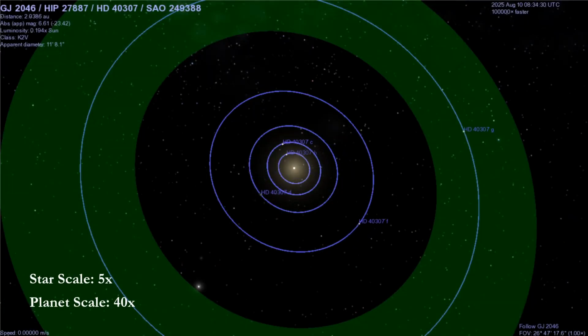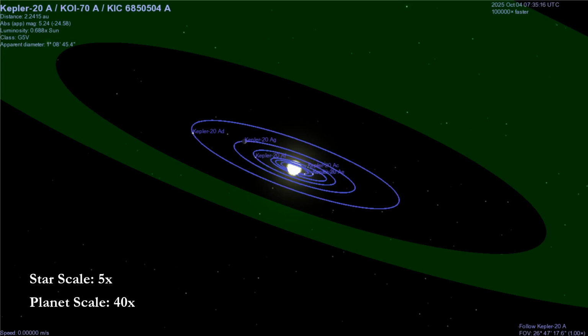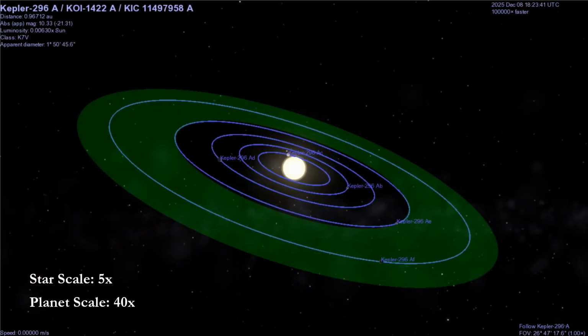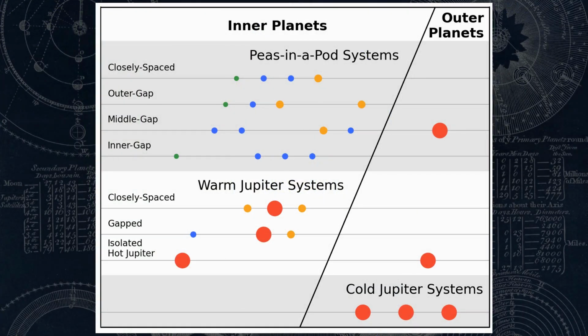We've discovered a lot more inner planets than outer planets, so we could do a lot more with classifying inner solar systems. Most of those are classic peas-in-a-pod systems, with all the planets looking mostly alike. But again, the most important thing to watch for are Jupiters with their massive gravity. Most outer planets are what we call cold Jupiters, far from their stars. But you can also have inner planets that are Jupiters, what we call warm Jupiters. And their solar systems behave pretty differently under the influence of their gravity, so we made them a separate category.